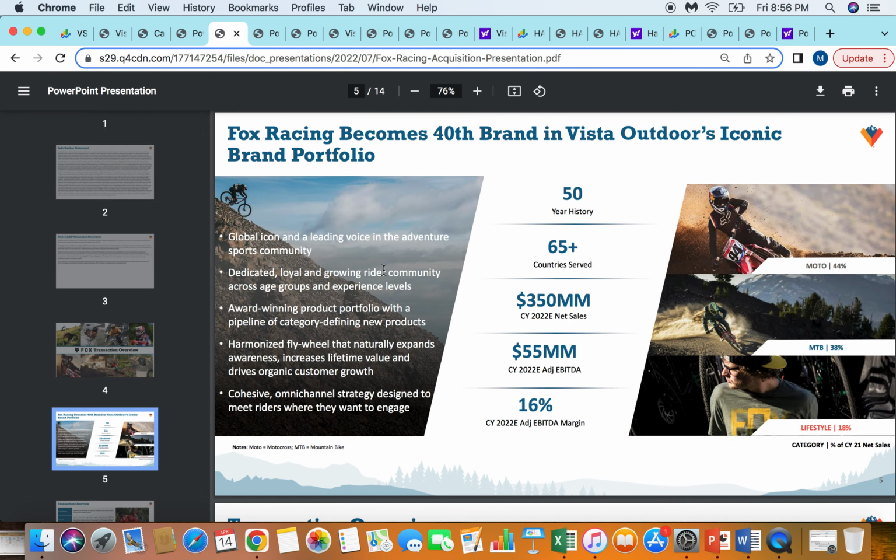So we look at Fox Racing. It will become the 40th brand under Vista Outdoors. So you can just get a sense for how many brands that they own. 40 with this one. It looks like Moto, which I don't know if that's motocross or what these stand for, but it looks like lifestyle, so more like apparel, I'm assuming, is 20%. Biking, non-motorized biking maybe 40%, and then motorized biking maybe 45%. I'm just guessing on those.